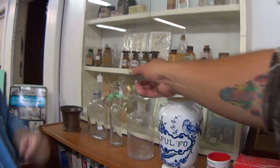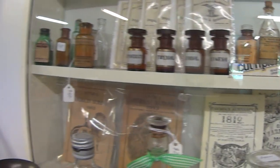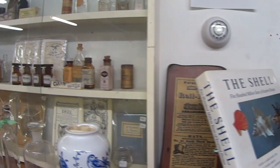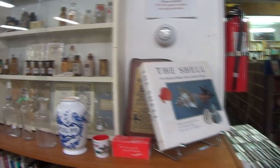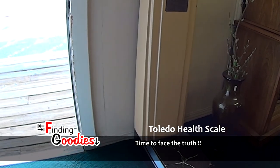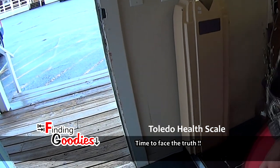And look at these ones, Jose. You have nice stuff here. Really nice stuff. This is the best one that we've seen in a long time. I can't even explain what it is. It's an old Toledo Public Health Scale. It actually weighs your weight. So I'm going to try her out.